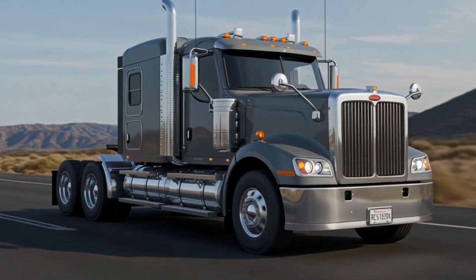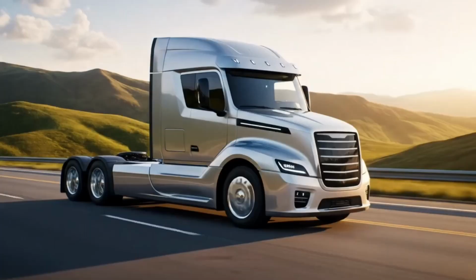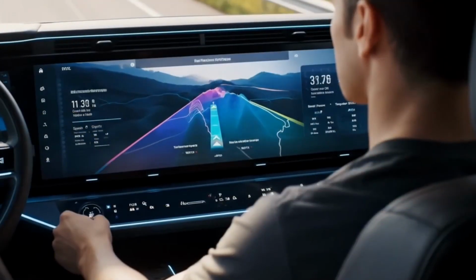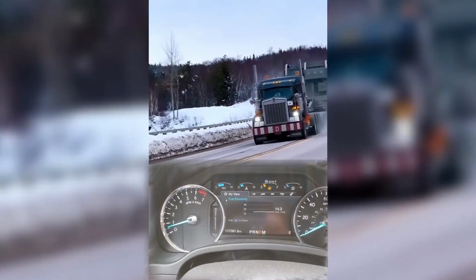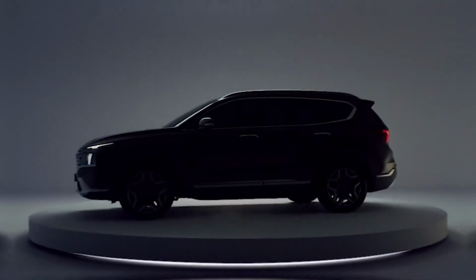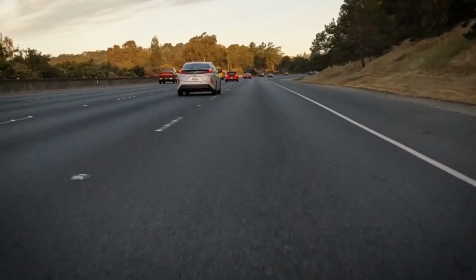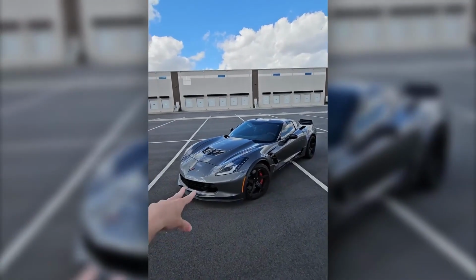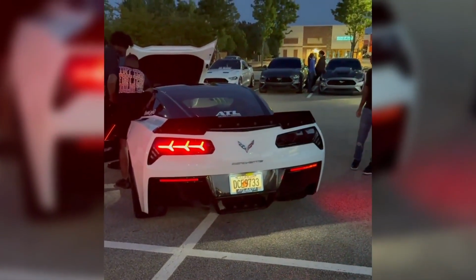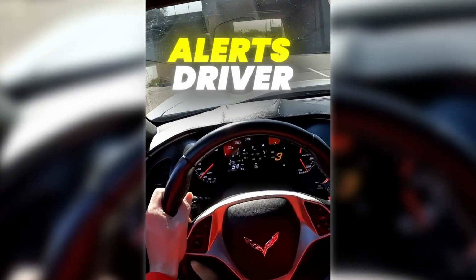Advanced semi-trucks have transmission systems that use GPS and topographical maps to optimize gear selection on highways. These systems can anticipate changes in terrain and adjust the transmission in advance to save fuel and improve efficiency. Modern vehicles like the Hyundai Santa Fe feature lane change signals that automatically cancel after a brief period. The C7 Corvette includes a turn signal auto-off reminder system that alerts drivers after 45 seconds of continuous operation.